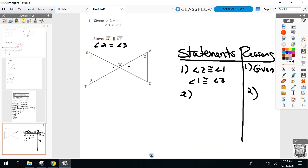Lisa said, hey everybody, 2 and 3 are alternate interior. They are. So if you can prove to me that they're congruent, I'll show you parallel lines. Can you get 2 and 3 equal to each other? That's your goal right now. Based on everything we've done in unit 1, 2, and this unit, can you get angle 2 and 3 congruent? And you cannot use that they're alternate interior. I don't know the lines are parallel yet. So do not tell me they're alternate interior. There's got to be another way to show 2 congruent to 3 without mentioning parallel lines.